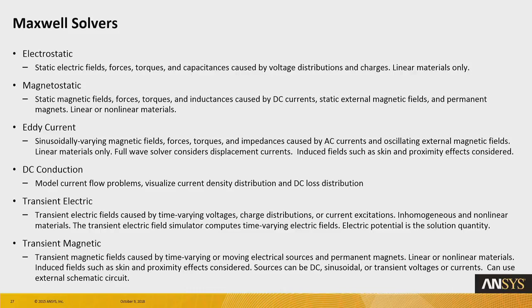Some typical applications for eddy current problems are induction heating. If you have seen an induction cooktop, where there is a coil that generates some eddy current, which heats up the cooktop, those are problems like induction heating that you can model in the eddy current solver. Or transformers or inductors, if you're looking at high frequency ones.